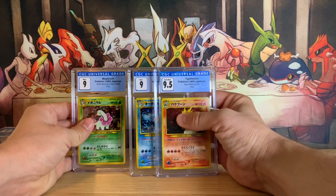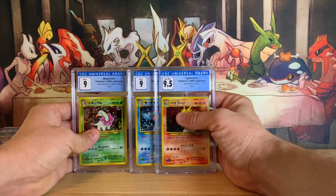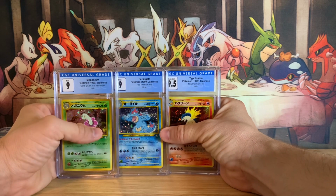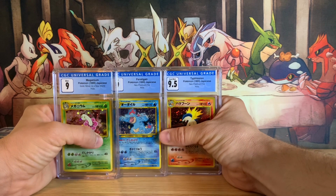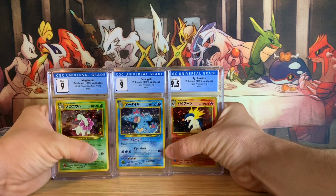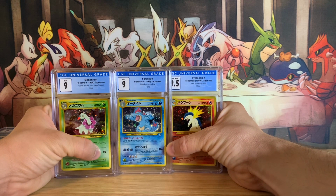Would you guys do the same thing, or would you say, no, I'd stay away from that, even though these cards are vintage from 1999? Maybe it's not something you're interested in, or you're just more of an English collector and you don't like cards like this. But I am curious what you guys think.